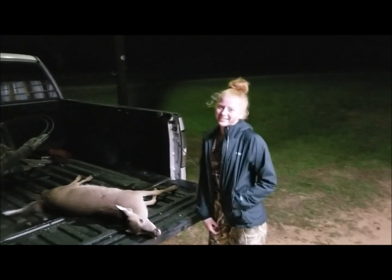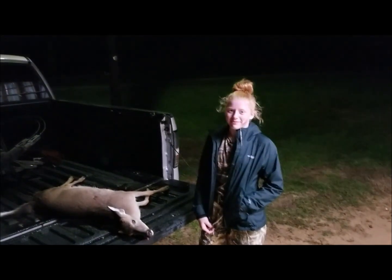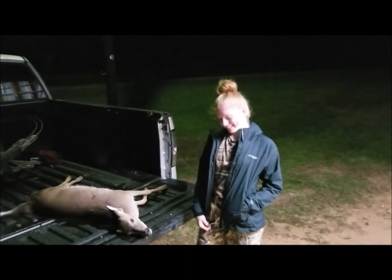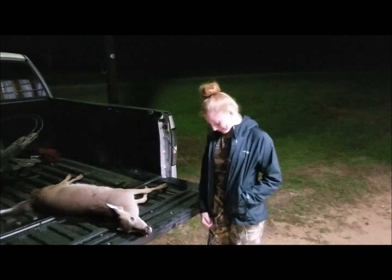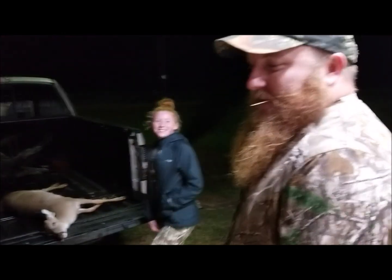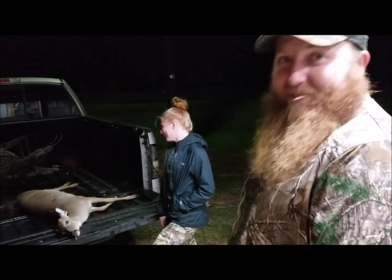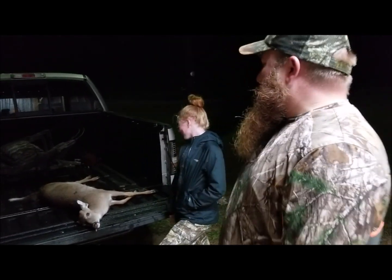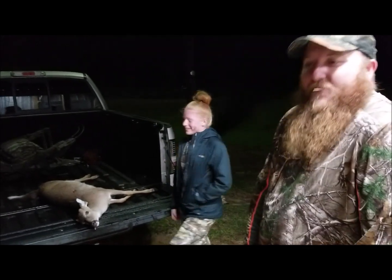Hey, you know, my youngest boy shot his first deer off his property, too. Well, she was about to jump out of the stand whenever she shot it, and I had to say, no, sit right here. You gotta let it die. No, I seen it drop. I want to go get it right now. I said, no, you gotta let it die. Let's sit up here and just wait it out.